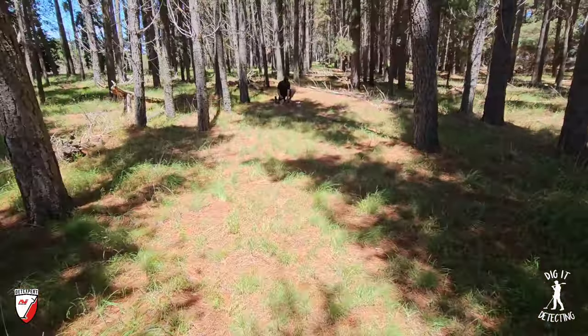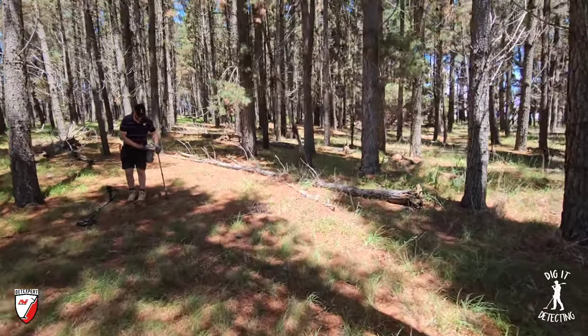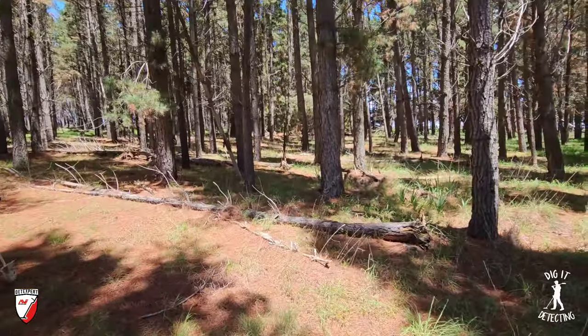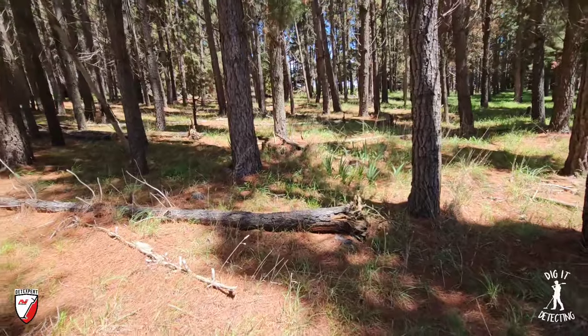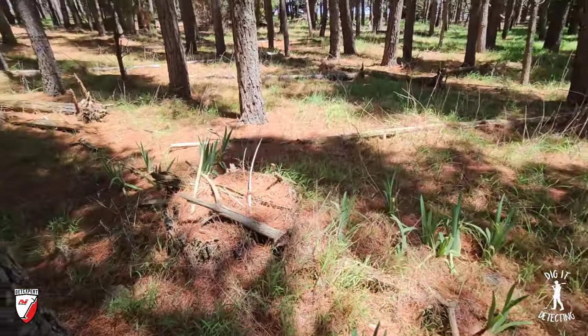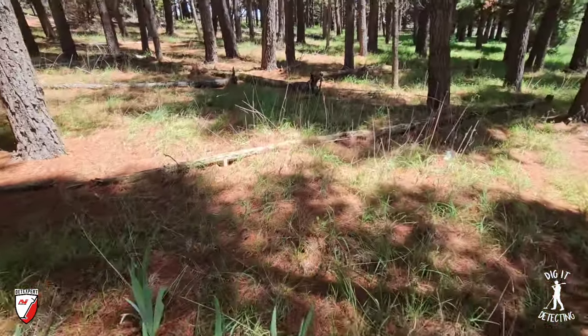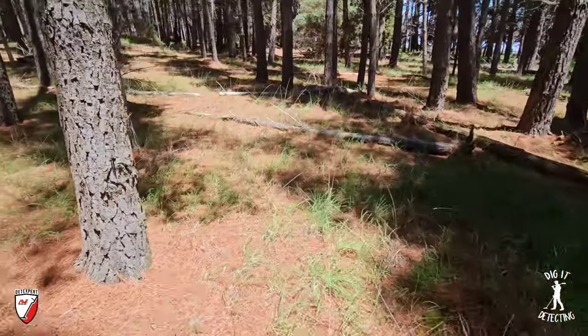Rightio, so here we are at our secondary site, and that is the old school site. As I said, it used to be hidden in amongst this pine plantation, so you actually see some of the old bulbs springing up there. They look like iris bulbs to me. So look, part of the old school there, and in front of us we've got part of the old school bricks and blocks and foundations, and it's all happening over the back here.